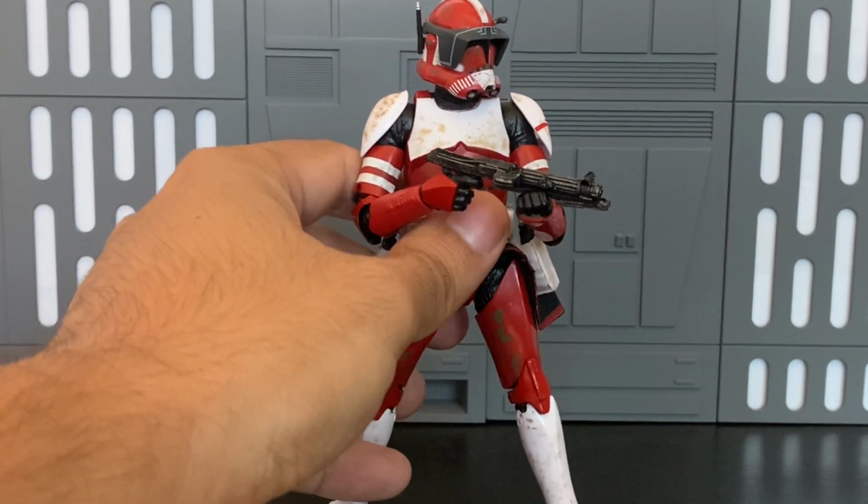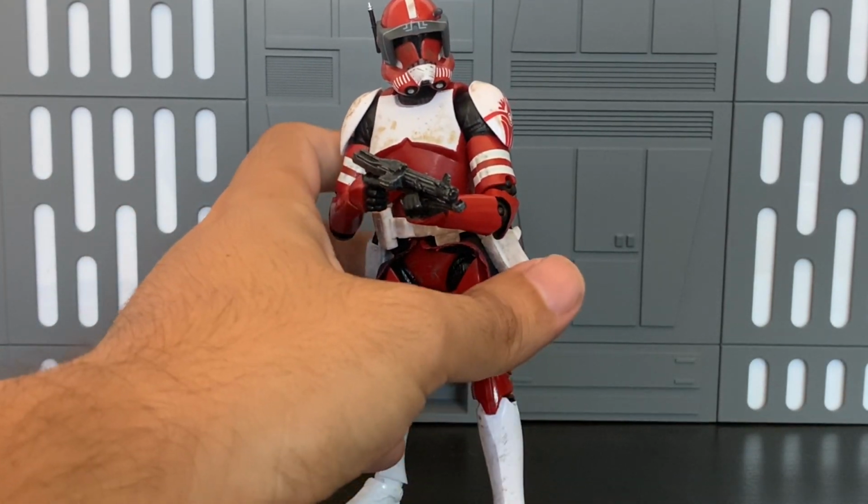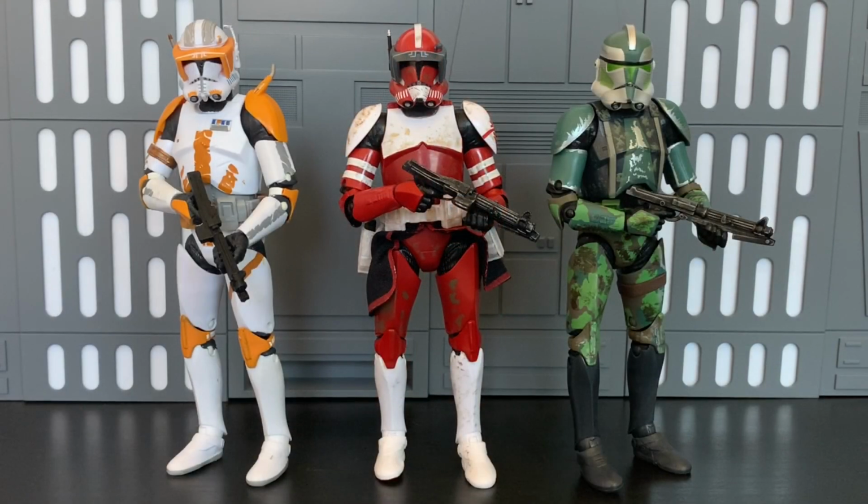Looking fantastic. Let's get some clones and some Jedi out here. All right, so here is Commander Cody and Commander Gree joining Clone Commander Fox there in the center. Now, all these guys don't have extra heads, the clone heads that we're used to seeing. I don't know why. It would have been nice if Commander Cody and Commander Gree, given that their heads are unique from each other, came with unmasked heads.